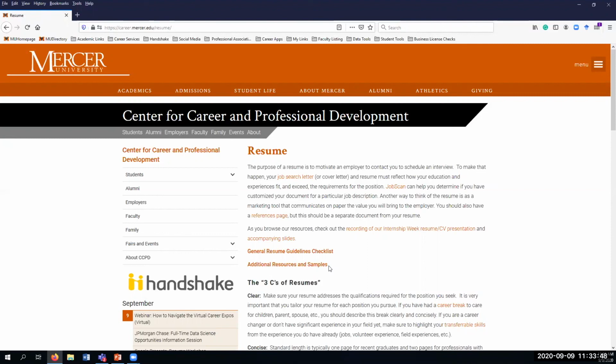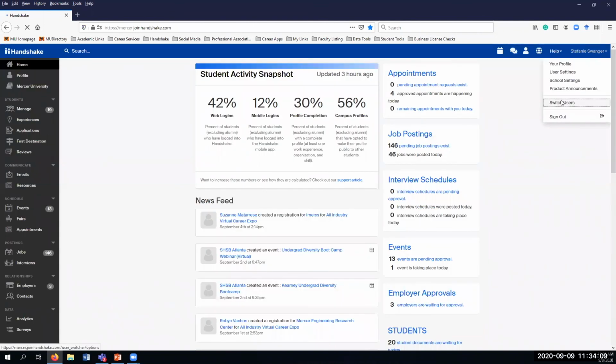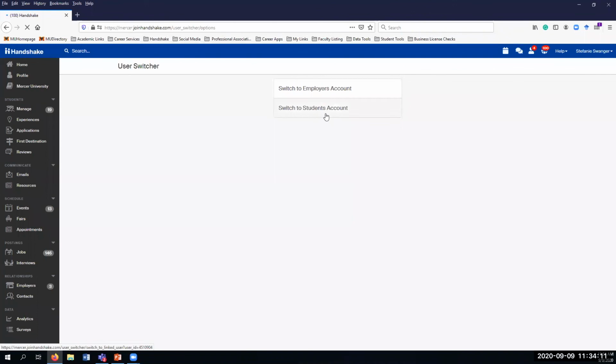Now, going back to how to register for the expo, since we have our main webpage pulled up, could you also pull up Handshake and perhaps walk us back through? We have a student who's having trouble registering, and I just want to make sure they can seamlessly see that process. Absolutely. So let me get into Handshake and get to the student side real quick, because our sides definitely look a bit different.